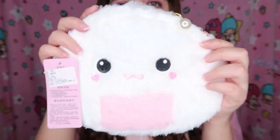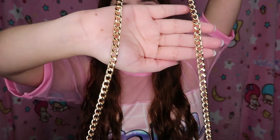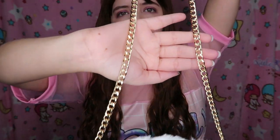The next item is this cute onigiri bag. It comes with this very cute packaging, and as you can see, the onigiri is pink. This is better than I expected. Look at the face. It also has pearls, and this strap is made out of golden chains, which is super, super adorable. Here's how it looks on the back.